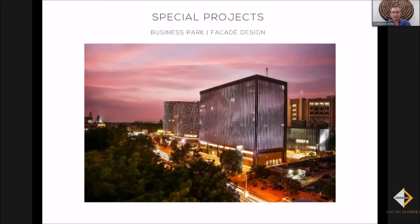This is a facade and site development project that we had done. It's a business park. So we created this parametric facade with aluminum fins. There was the possibility of doing some kind of image, but it wasn't relevant. We just stuck with a very simple formation.